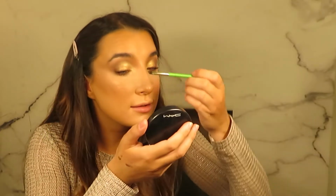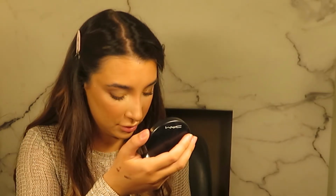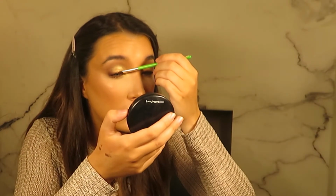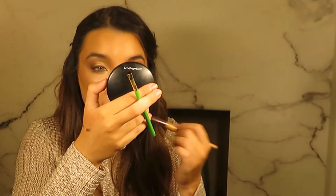This is how it is. So I'm just using the shade Intuition again, and I'm just really patting it close to the lash line. Be careful when you're doing this when you've got a base on because it can cause fallout. I just want to blend the edge into the eye makeup a bit. So if you do get fallout, just very lightly dust it off with a powder brush.